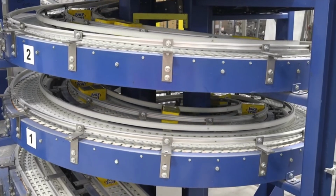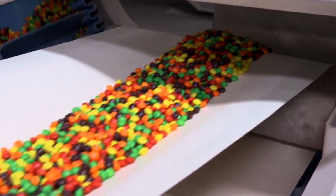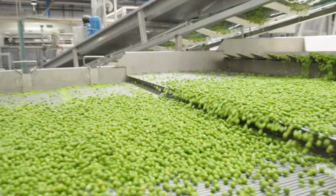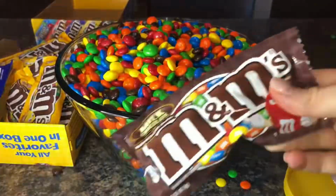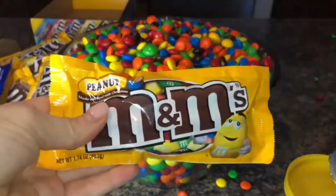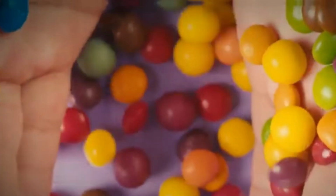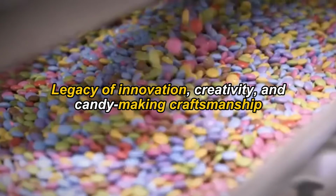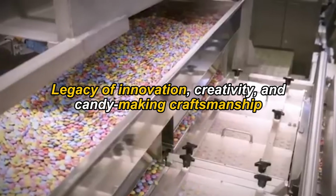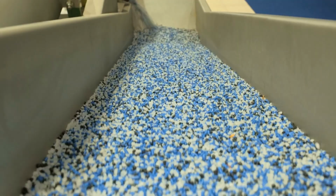Each M&M, by the color, undergoes a precise series of steps to ensure it has that perfect crunch and smooth center. This tradition of quality and attention to detail has remained strong, even as the candy evolved and expanded its flavors. So, the next time you grab a handful of M&Ms, remember, there's more than just chocolate and sugar inside these tiny candies. Behind every M&M is a legacy of innovation, creativity, and candy-making craftsmanship. It's a true candy tradition that continues to bring joy to millions.